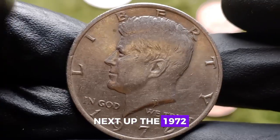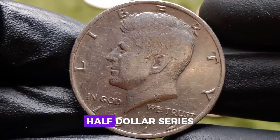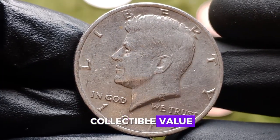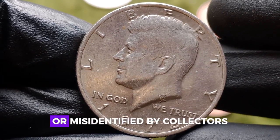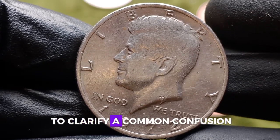Next up, the 1972 United States half dollar, often associated with the Kennedy half dollar series, holds significant historical and collectible value, especially when misunderstood or misidentified by collectors. However, it is important to clarify a common confusion.